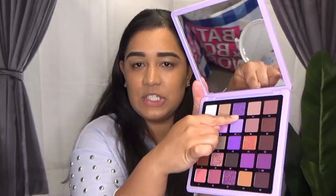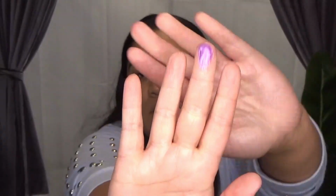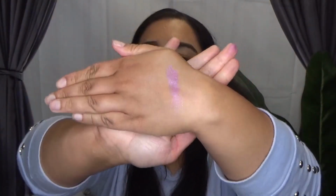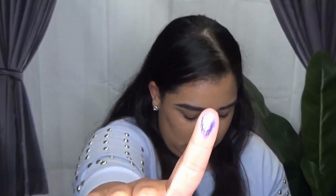So I'm going to do a few swatches, because these look amazing. I want to test A3, which is this lilac shimmer here. I'm going to go in here, and that's what it looks like in the camera, as you can see. And then let's do a swatch right here. Ooh, it's a nice lilac shimmer. I'm going to go in with C1 and test that one out as well. This one has a darker tone, it's a purple. Oh, look at that. It's really pretty.